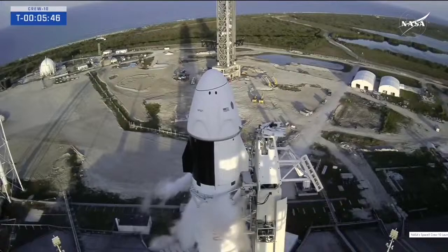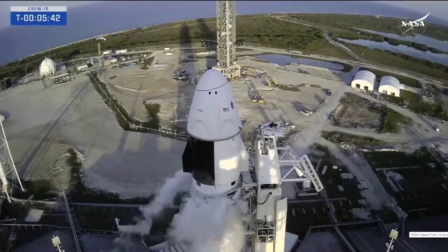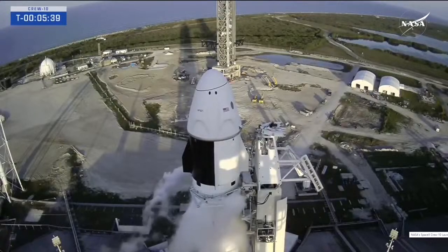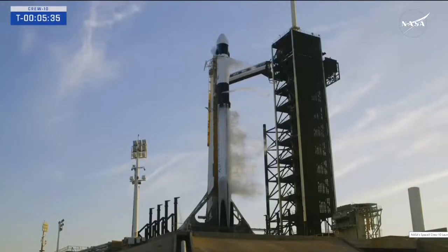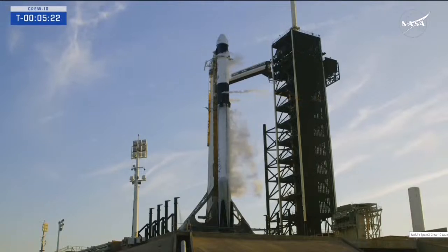All of that RP1 is now fully loaded into the rocket, and since we previously heard that second stage loading was completed. We are still loading the liquid oxygen or LOX onto the first and second stages, and this is the oxidizer needed to combine with the densified kerosene that just finished loading. The RP1 liquid propellant needs an oxidizer to combine with in order to ignite.